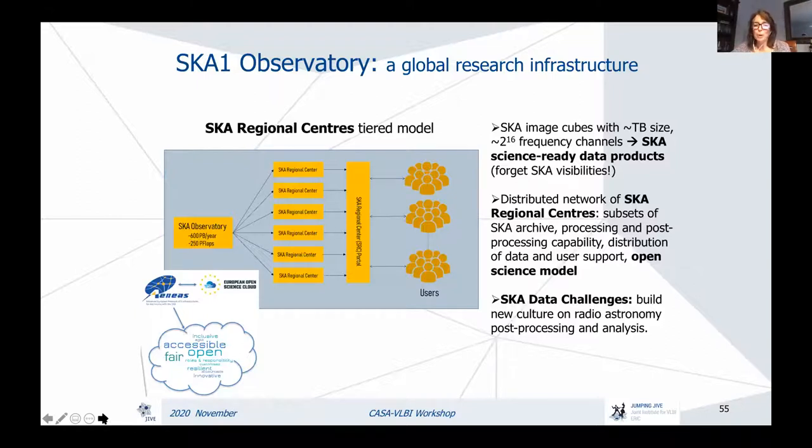So the way that SKA would work, it will have a tier model for regional centers. You will have this distributed network of regional centers that each will have a subset of the SKA archive, and with processing and post-processing capabilities for the user to be able to access. And they will be responsible for distribution of the data to the users and to give user support. And the idea is that they follow the open science model.